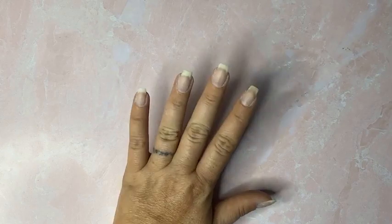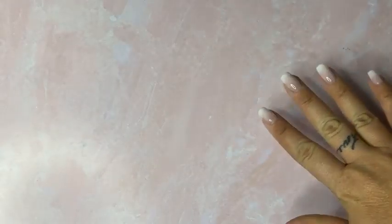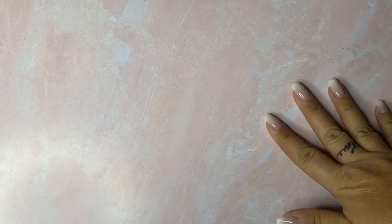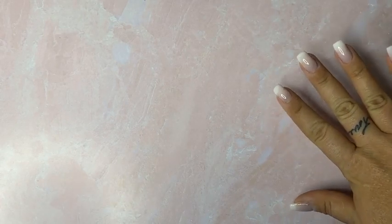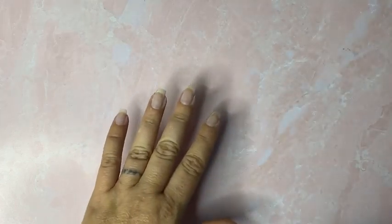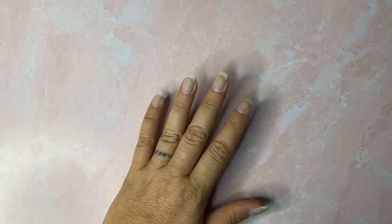And the reason is because I am doing French ombre because I needed some neutral nails this week. And I figured you guys would want to pick a more exciting color than French white or French pink. So tonight it's your choice. It's a wild card.